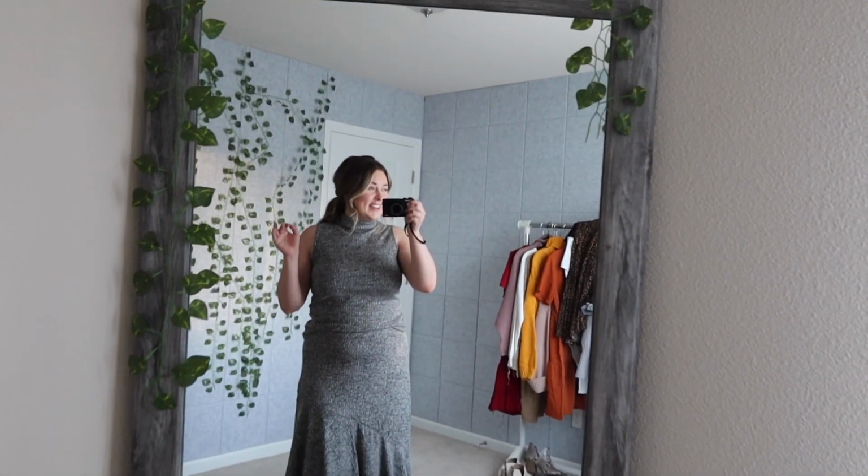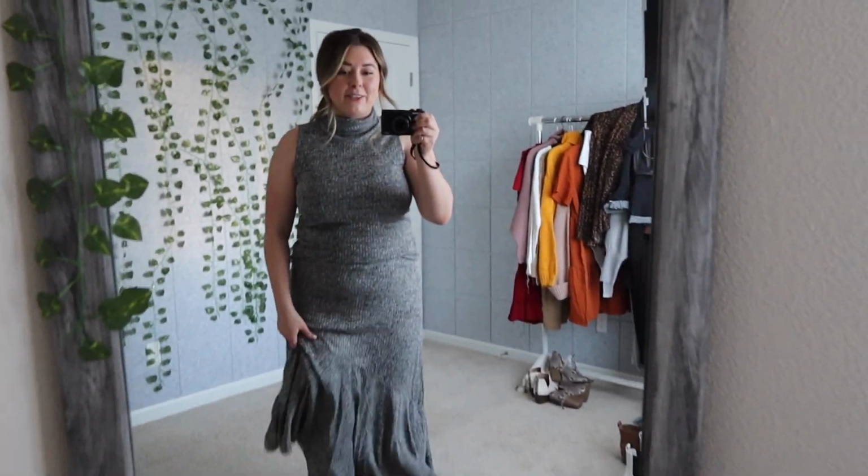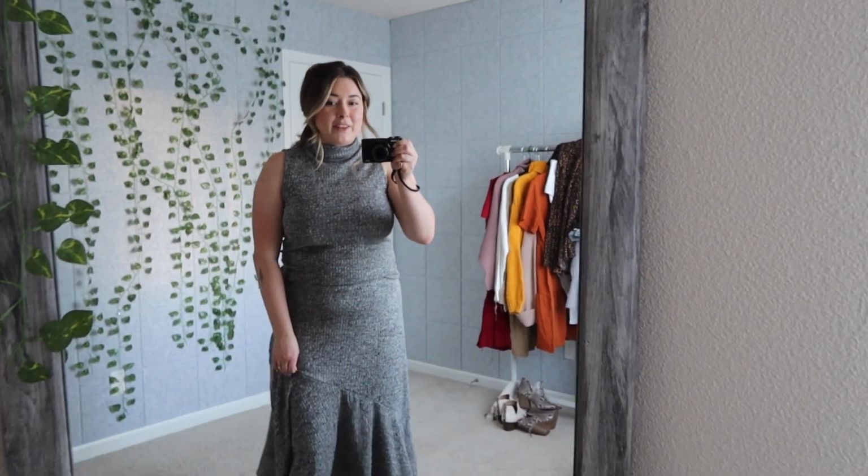And I'm so sorry, you guys, it's getting so dark in here. Oh my gosh. But love this. It's a really, really nice material too. Very stretchy, very comfortable. 10 out of 10 for me.